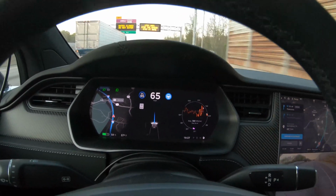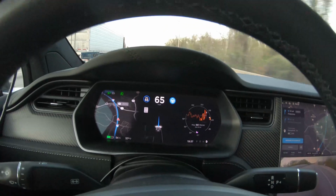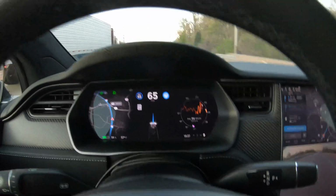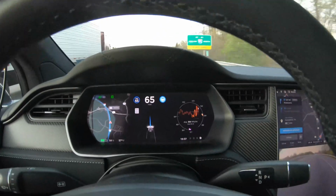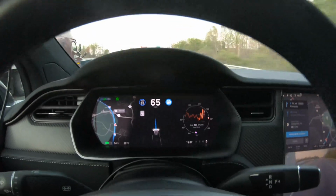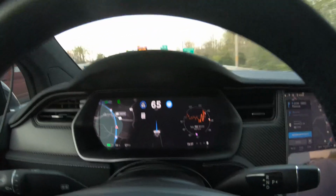Temperature is quite low, but that's okay. I'll just leave this on until we get to the supercharger, then we'll find an empty part of the parking lot, put it in launch mode, see what happens. Catch you at the supercharger.